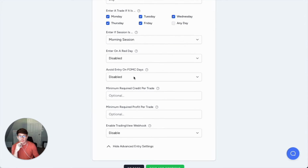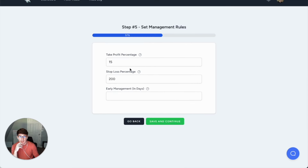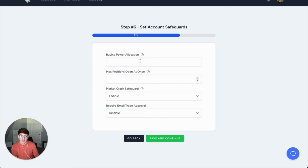We can also avoid FOMC days. So not to enter on FOMC days. We can do a take profit percentage of 15%. They said 10 to 30% is good on the 0 DTE trade, so 15% is preloaded by default. We also have a 200% stop loss by default. Next, you just put in the buying power you want to use, and that's how you structure a 0 DTE iron condor trade, which a lot of people on here do.